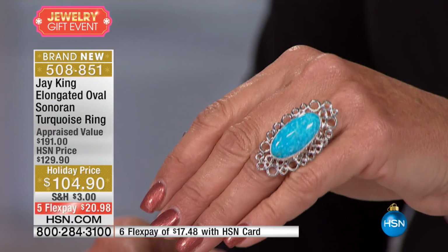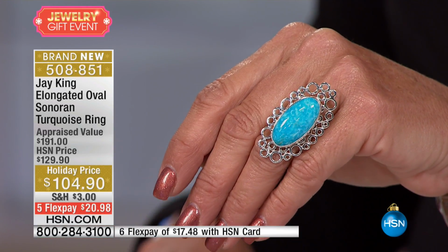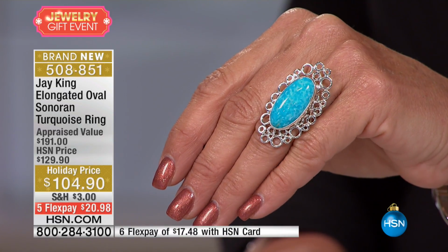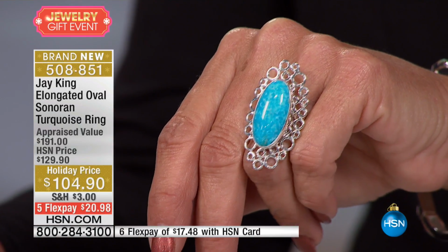As far as I know, it's not coming into the U.S. It's going to other markets. And where's it from? Sonora. And I don't know where that is. Okay, Sonora, Mexico. Oh, thank you. So this is a very unique look. This rivals some of the highest grade American turquoises I've ever seen.